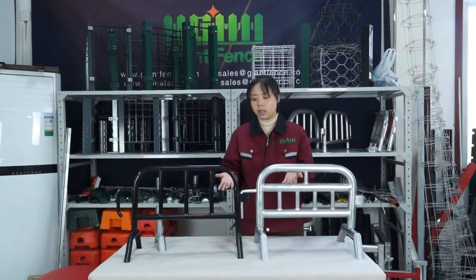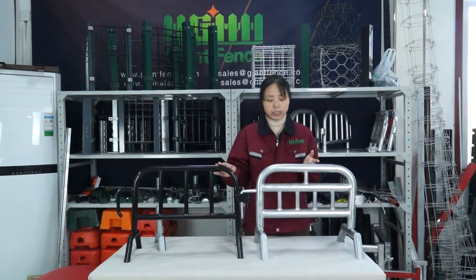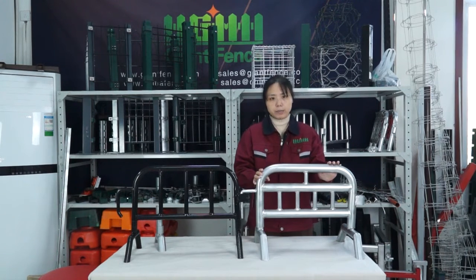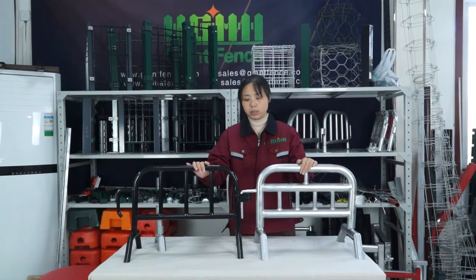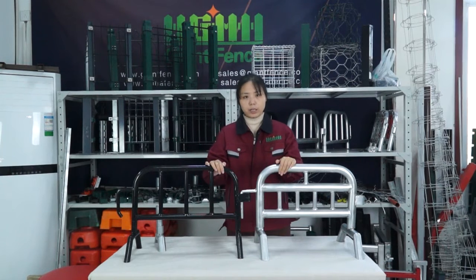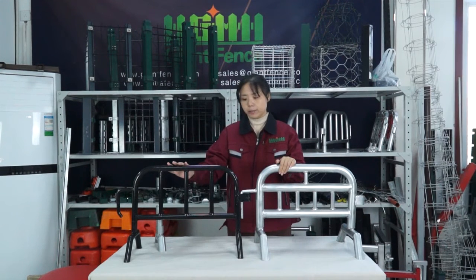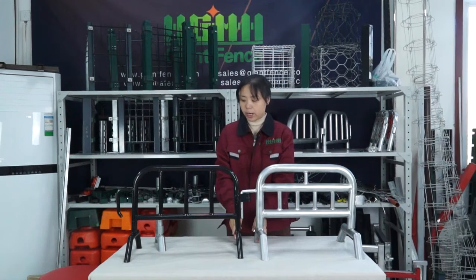As you see this crowd control barrier, we can do the surface treatment powder coated or hot dipped galvanized. The powder coated color we can produce like black. We also can produce yellow, green, white, and many other colors according to your request. Then this is the bridge crowd control barrier. Later we will introduce another kind of crowd control barrier.